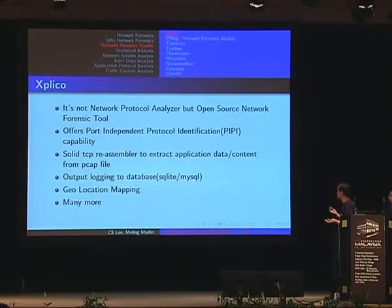It offers port independent protocol identification. What that means is that if you're running services on a non-standard port, for example, I'm running SSH on port 80, it is able to detect that particular service. Oh yeah, it's SSH running on port 80. It has a solid TCP reassembler to extract application data content from packet files, supports logging to databases like MySQL and SQLite, geolocation mapping, and many more.